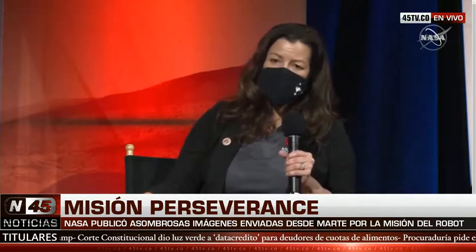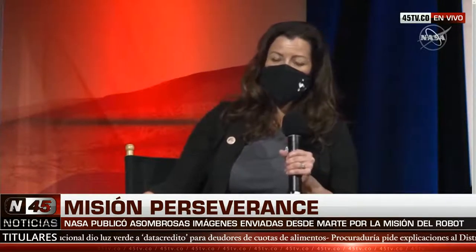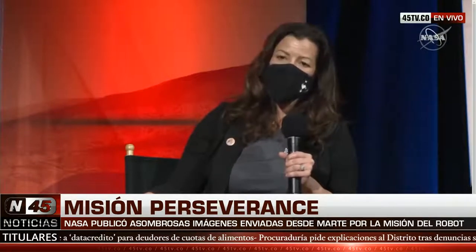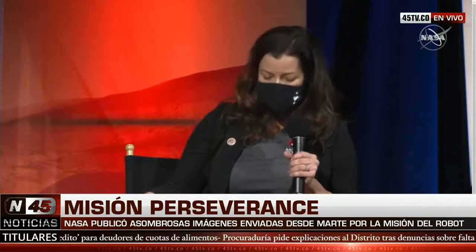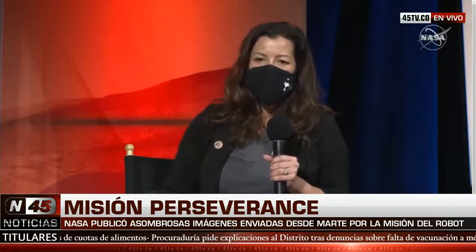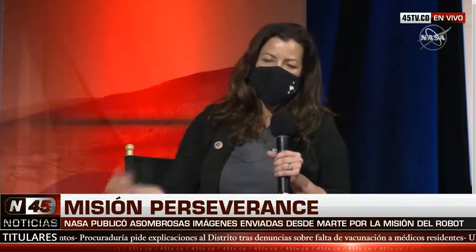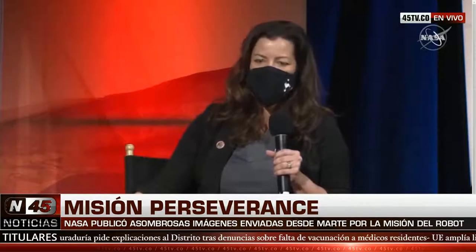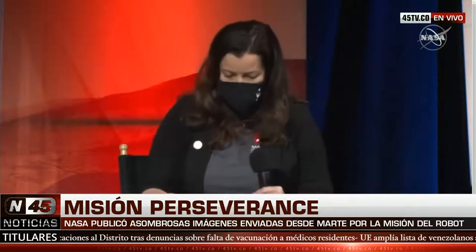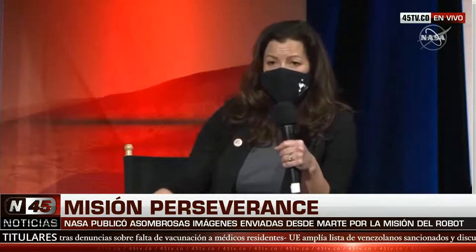Our backup computer was turned on yesterday, and that was in preparation for our upcoming flight software transition, which we will be performing over the next few days. And the Ingenuity helicopter has also been checked out, and we have performed a battery charging event, which we will continue to perform over the weeks to come in preparation for that aspect of the mission. But looking ahead, we are excited to be on our surface flight software.